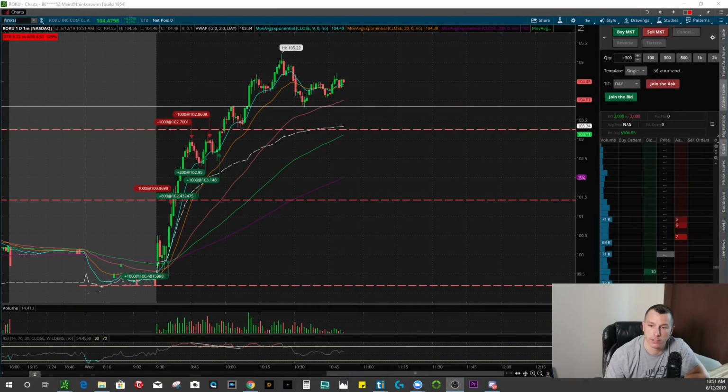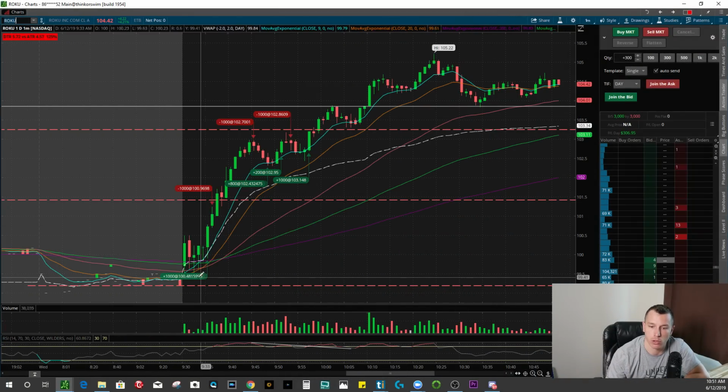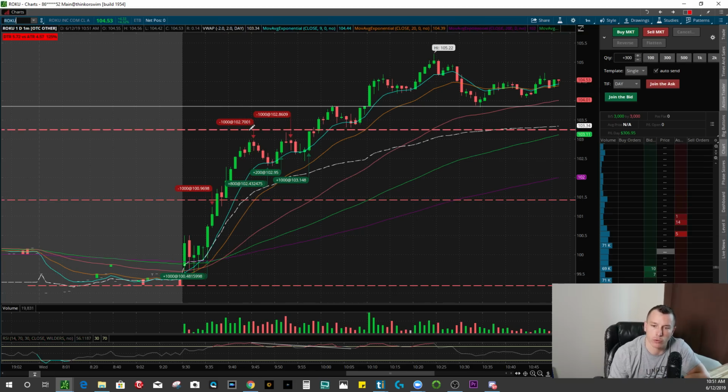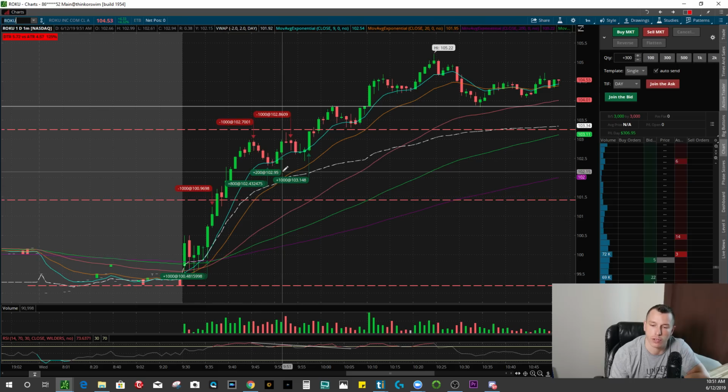So here we are into the screen share. First trade, Roku long, 1,000 shares, entered at 148 cents. Took the 1,000 shares off at 196 cents for a couple $100. Then it pops up. I get short at 102.70 on this pullback and take off 800 shares at 102.43 for a profit, and then take off the last 200 shares at 102.95 for a little bit of a loss.